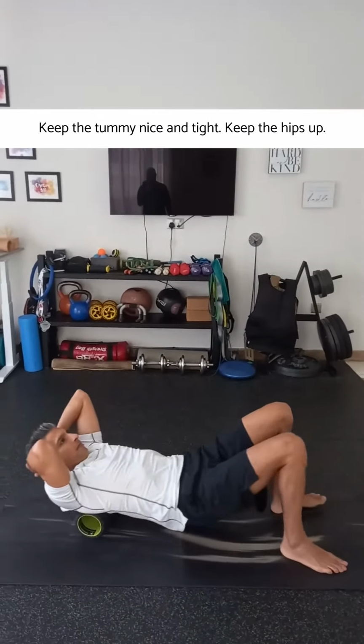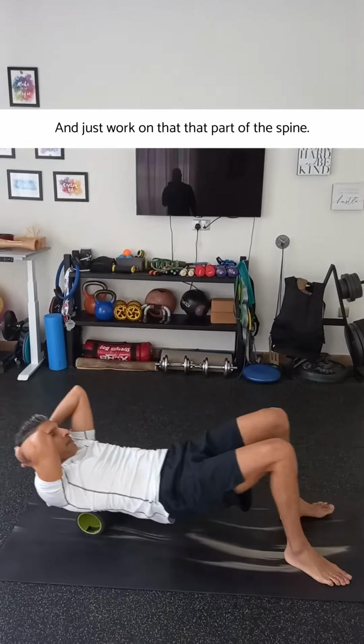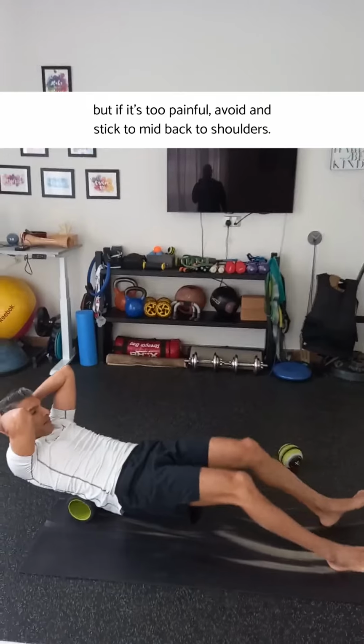Keep the tummy nice and tight, keep the hips up, and just work on that part of the spine. You can move to the lower back as well, but if it's too painful, avoid and stick to mid-back to shoulders.